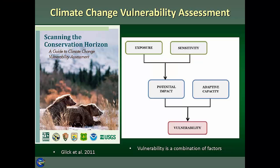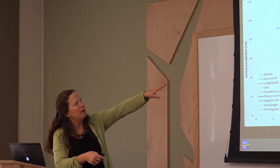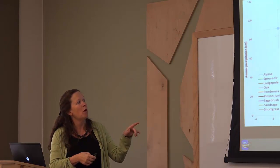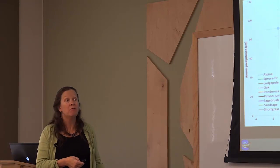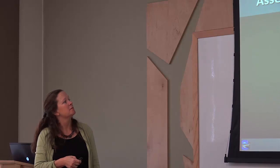Okay? We used this report to, as I said, with our climate change vulnerability assessments, we're looking at exposure and sensitivity, and what we've added in here is this concept of adaptive capacity. I know you can't read this, it's too detailed, but the idea is that we've done a detailed analysis. Each one of these squares is a different plant community, and we're asking which ecosystems are most exposed to changing conditions, what are the most important climate variables, what makes ecosystems resilient, and how can managers adapt. That's where we're getting at: what can we do to make changes in the face of climate change. And so we pulled together this report, which just came out in October, funded by the BLM, and it was this climate change vulnerability assessment for Colorado.